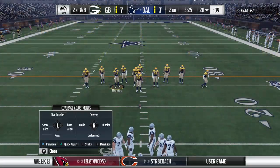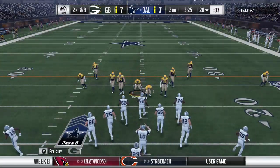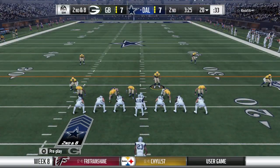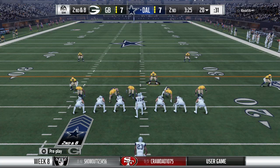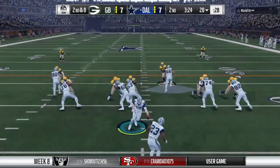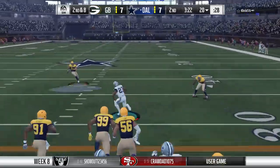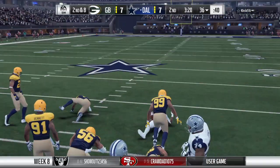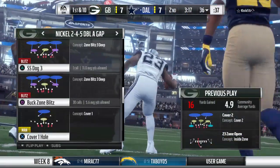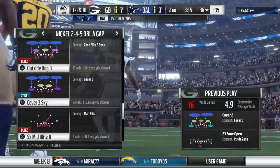Let's see what the offense comes with here. 2nd and 8. Now a handoff here to his running back. And they're able to get this one across the 35. It's a pickup of 16 there, and it'll lead to a new set of downs.